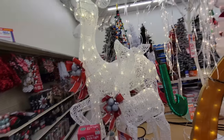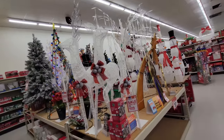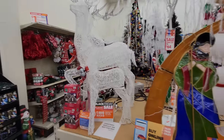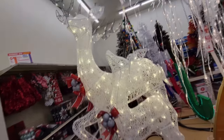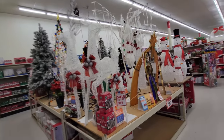Here's our wire reindeer friends. I usually don't like these too much, but I do like these because they're white. I think that looks much better than the brown ones. However, if it's snowing, they're not going to show up very well. All right, light up for us, reindeer. There's a long, yeah, there we go. There's a long wait between each time that it lights up. Does look pretty cool, though.